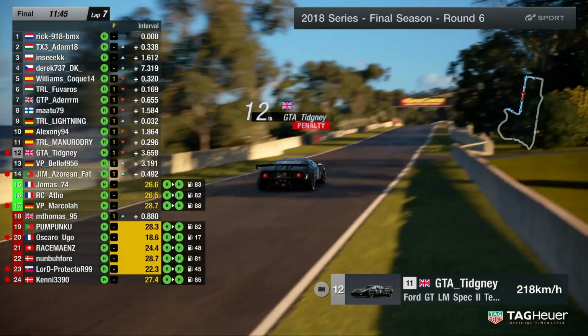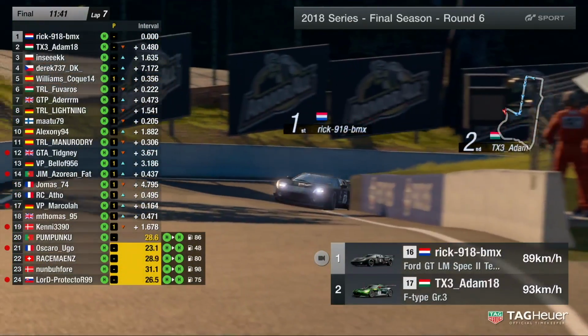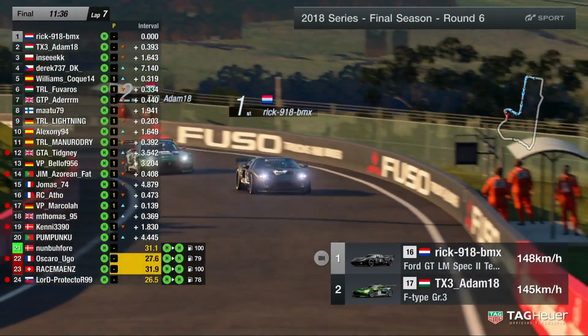Well, we'll let you know when we know where he ends up. But it seems he has gained some places, I think. Anyway, back to the front of the field. Rick is now your leader, leading from TX3 Adam.